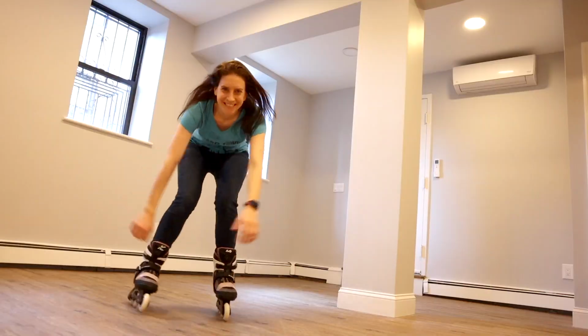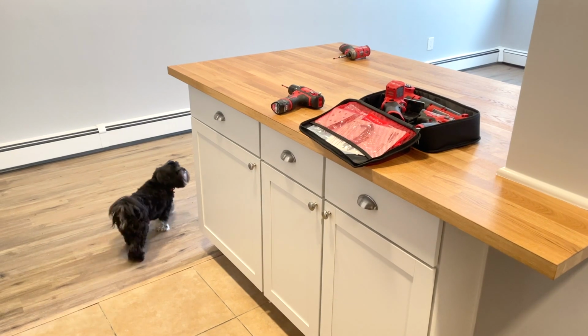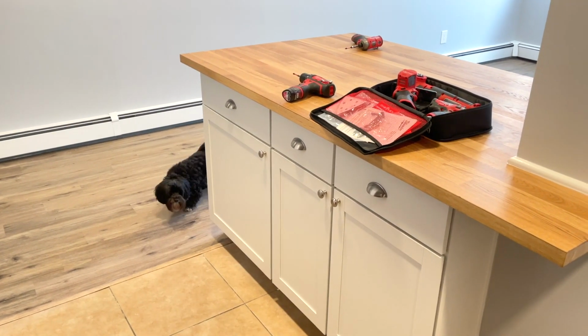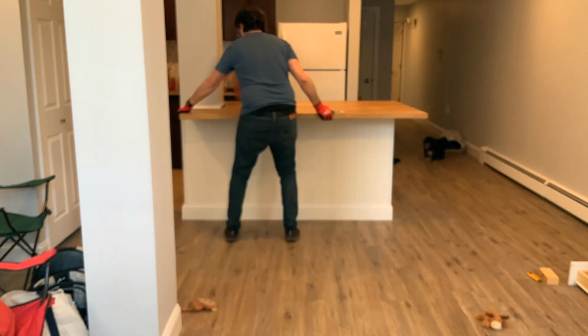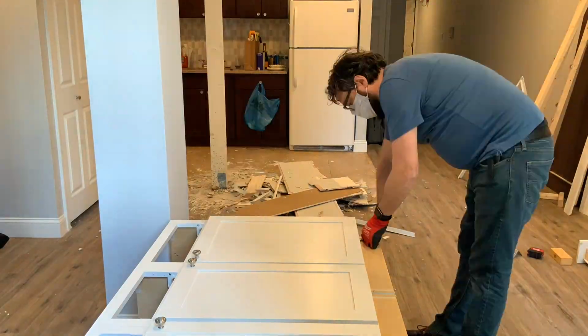What did we do this week? We got rid of the kitchen island. And this was our first demo project, which was so successful. I felt so accomplished. We didn't feel so bad taking this thing apart. We determined that it was not going to work for us, not even salvageable.